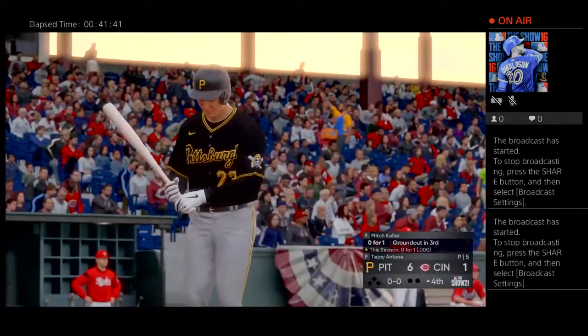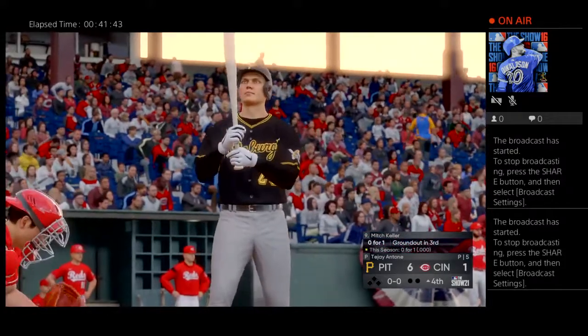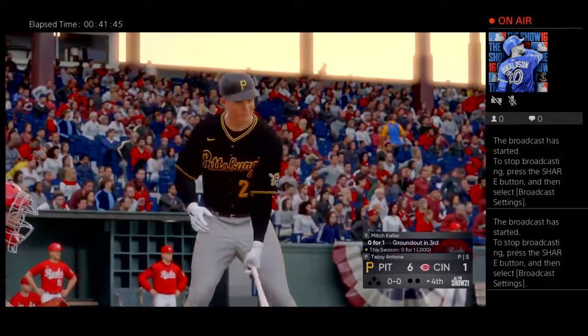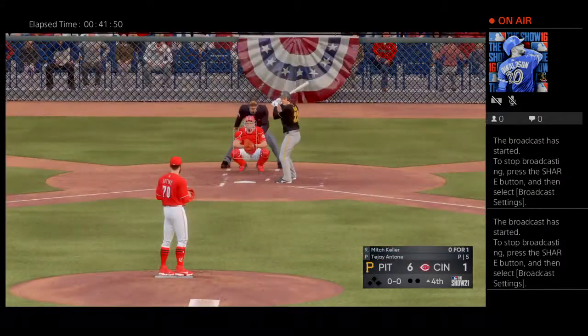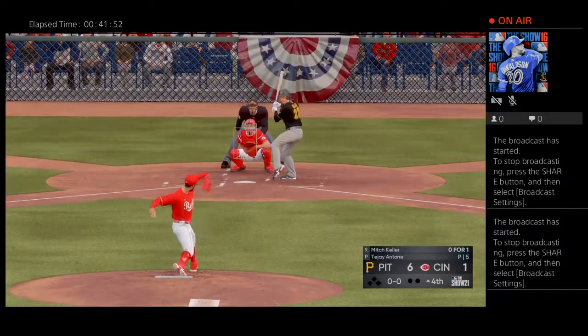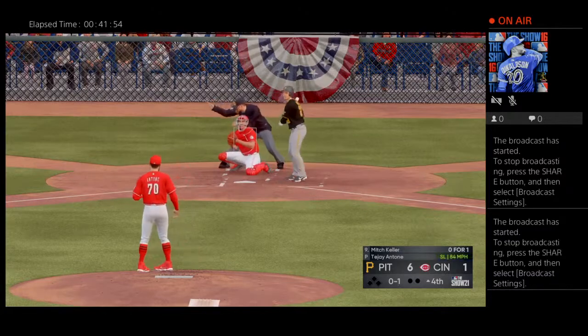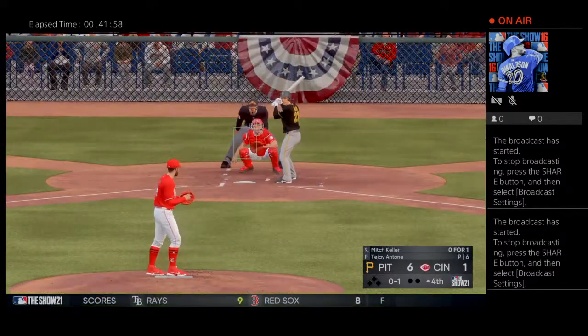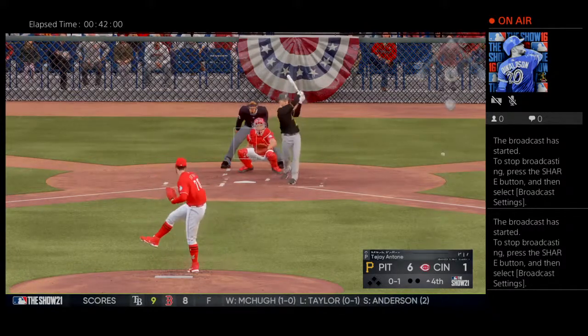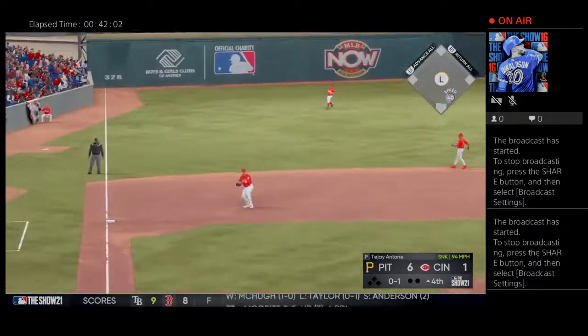All set for the start of the inning, and that'll bring up the pitcher, Mitch Keller. First offering on its way, and that's swung on and missed for strike 1. He's going to have to set his sights a little lower right there. That pitch was able to get by him. His swing was just a little under that.